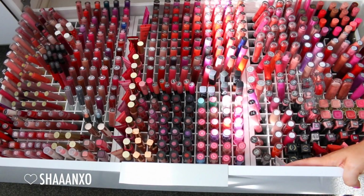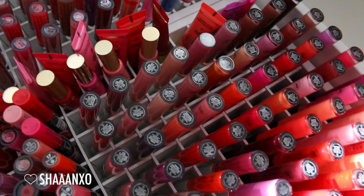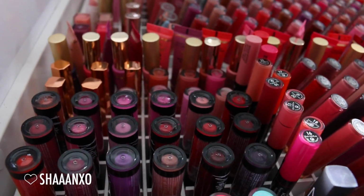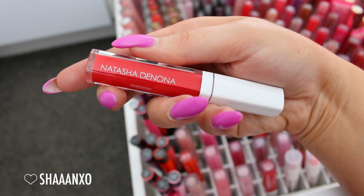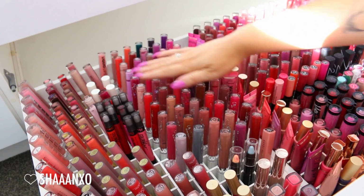And then in the very bottom and final drawer are all of my lip glosses, matte lipsticks, just anything like that. So this is a single level drawer because obviously the lip glosses are quite tall. So I've got Kat Von D liquid lipsticks, I've got Natasha Denona lip glosses. There's so much stuff in here, you guys, I just can't even probably explain everything. There's just so many. Over in the corner I have a ton of Colourpop.